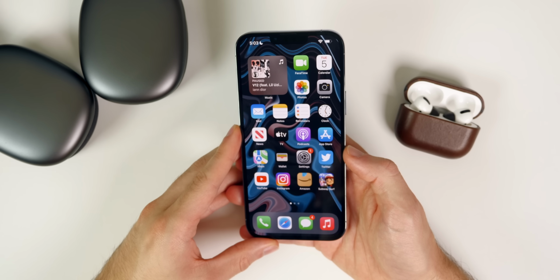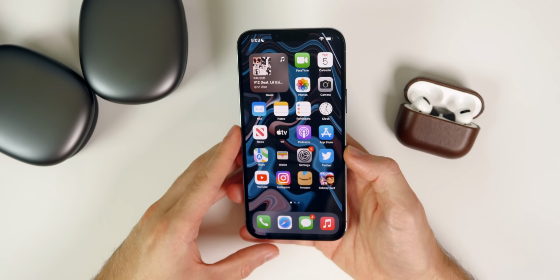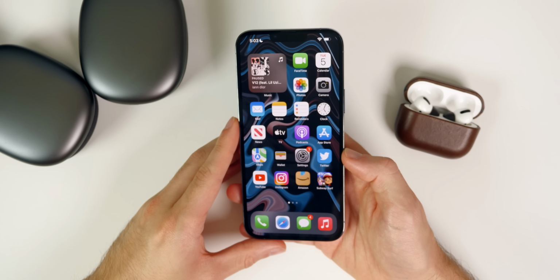So yeah, guys, there you have it. That is the latest firmware updates for the AirPods, AirPods Pro, and AirPods Max. So I think it's a pretty solid update, especially because we have the new conversation boost and the new Find My features added, which we've been waiting on for months.